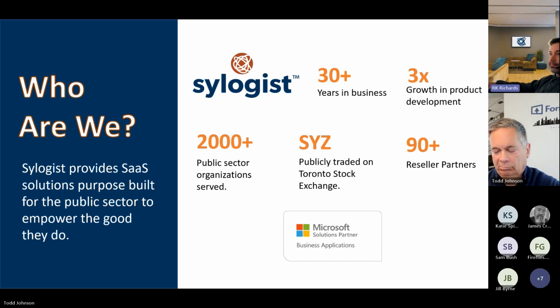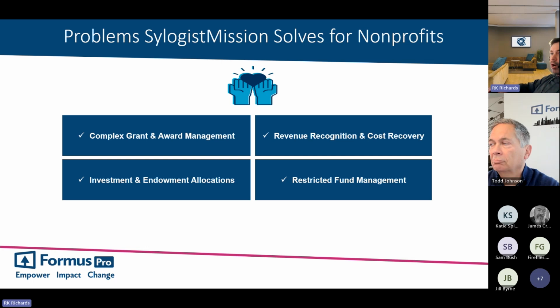We have extended the solution to address specific needs of our nonprofit customers, and today I'm going to do a brief demonstration on how our fund accounting solution, powered by Business Central, can empower the good that you all are doing at your organization. So what problems does Sylogist Mission solve for nonprofits? There are really four things that I like to point out here. Complex grant and award management. Sylogist Mission offers comprehensive tools for tracking grant applications, funding sources, and compliance requirements. And then it automates reporting to donors and regulatory bodies, ensuring transparency and adherence to grant conditions.